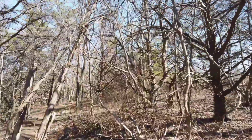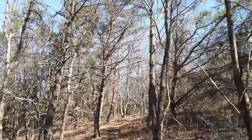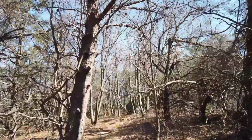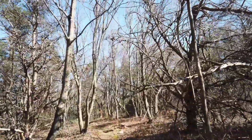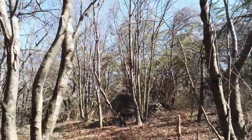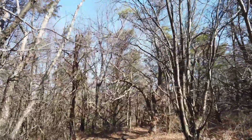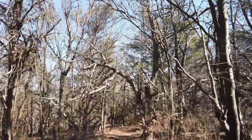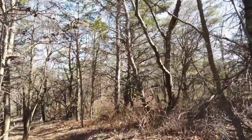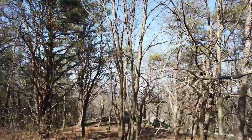Alright, so I think what's next is Bear Den Mountain, which I didn't register when I mentioned it earlier. But it is hibernation time for bears, and I'm pretty sure they hibernate in dens. So Bear Den Mountain doesn't sound like the most bear-free place in the world. However, if they're asleep, it's not really much to worry about. I'm not planning on finding a den and going in to say hello. See what's over here.